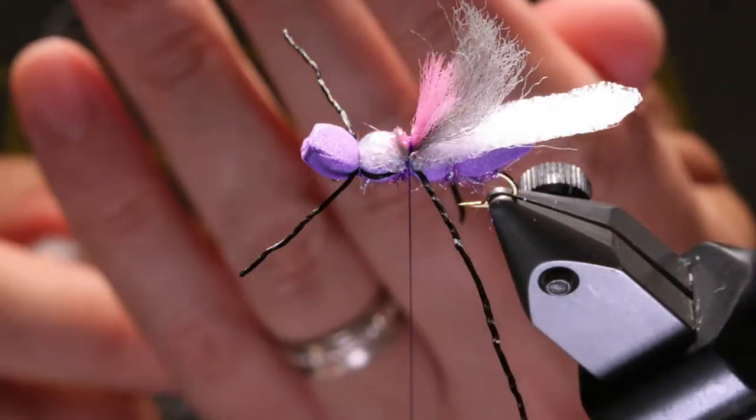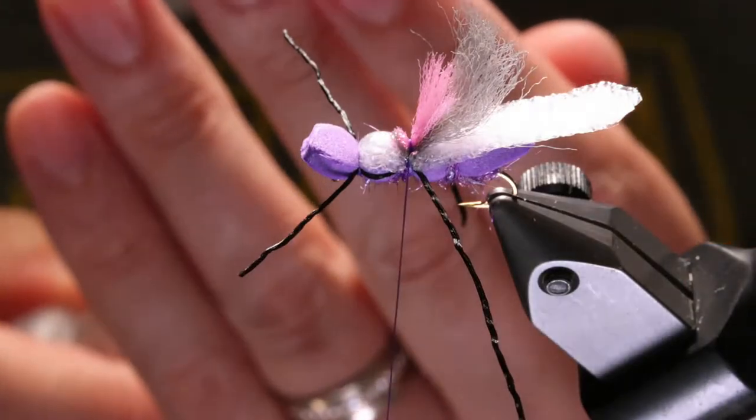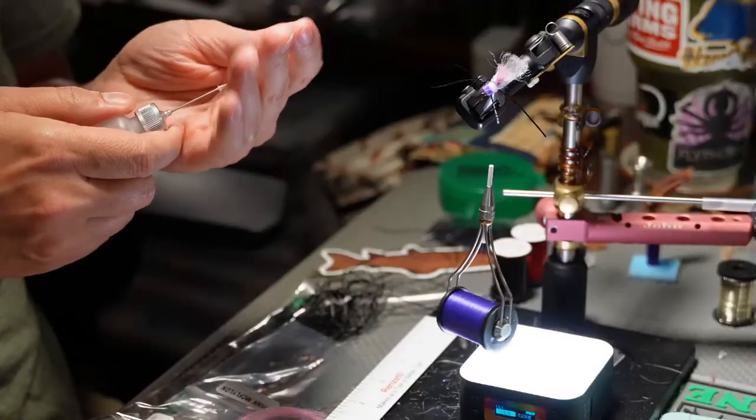And then I'll whip finish over that. And maybe put a little bit more. Now it's going to take me 5 minutes to get the pen back in the glue bottle.